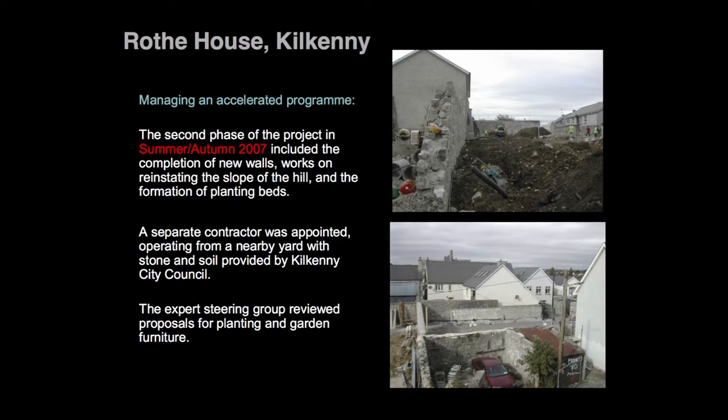And the expert steering group were at this stage involved in looking at planting, analysis of seed samples that were retrieved by the archaeologists, tracking down appropriate planting that would have been used at the time. There's a great organisation called Seed Savers, I think they're based down in Limerick, if I'm correct, who were very useful in there, looking at garden furniture design and how the whole site was presented. So we were constantly running one step ahead of the implementation.